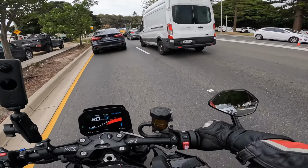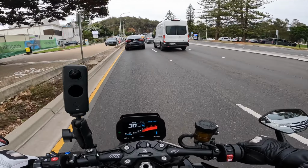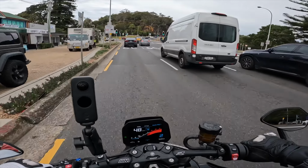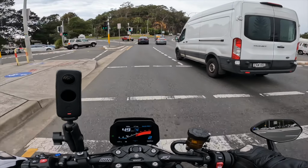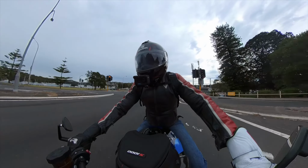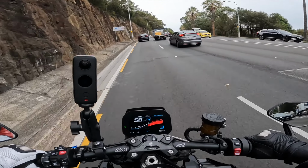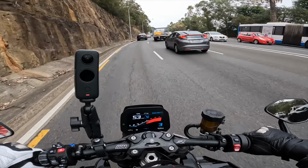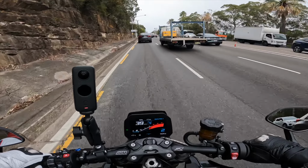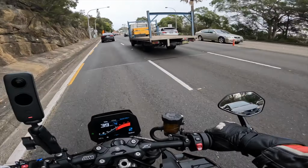Lane filtering, since I inverted the mirrors, the lane filtering is actually pretty good. I've done heaps of lane filtering. Actually, on the way home a couple of nights ago, there was a big accident up here. I was in back-to-back traffic for an hour and had to do quite a bit of lane filtering, and it was fine. These wider bars give you a sense of width that does hold you back a little bit. I think the standard S1000R bar would probably be better for filtering. But in actual fact, the bike's not that wide, and if you back yourself, you're fine. It just takes a bit of getting used to.